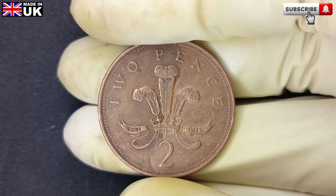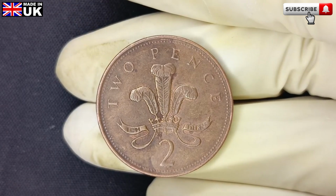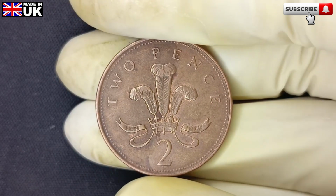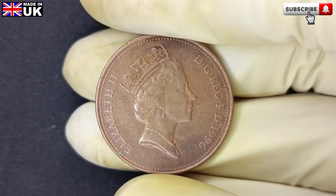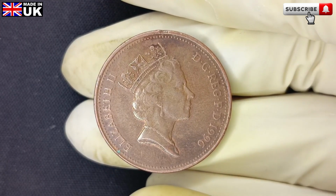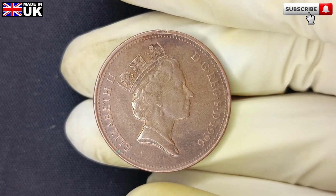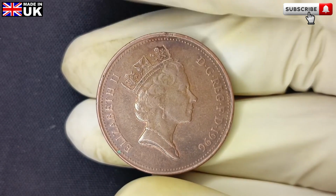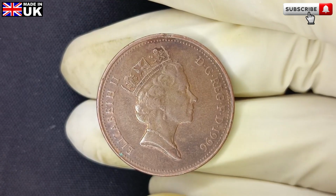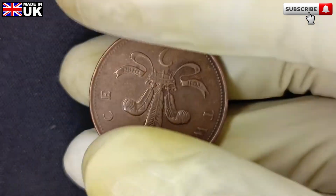Preservation, too, played a crucial role. Coins that had been protected from the elements, stored in temperature-controlled environments, or sealed within protective cases remained in pristine condition, their surfaces free from oxidation and their details intact. Collectors understood that a single scratch, a tiny blemish, could mean the difference between a small fortune and a priceless relic. For those who recognized the potential of the 1996 2 pence early on, their foresight paid off handsomely.